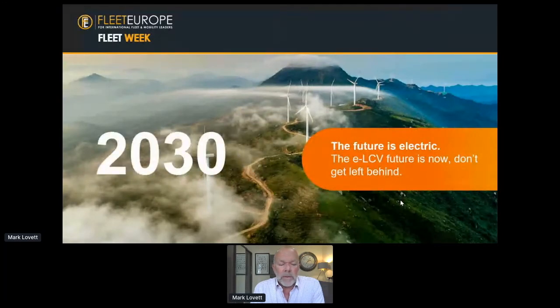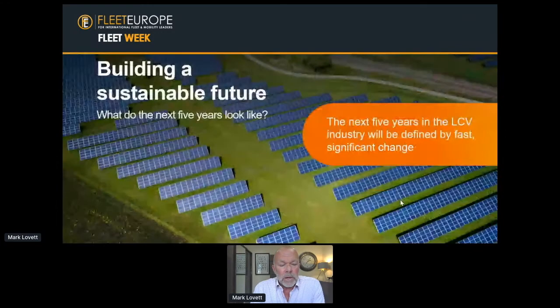We hear all the time that the future is electric. The reality, however, is that the future for LCVs or vans is now, and we don't want any of you to get left behind. 2030 sounds a long way away, but it's actually less than 10 years' time. And if we all think for a moment about what we were doing 8 or 9 years ago, we realize that time flies and we must all prepare for 2030 right now.